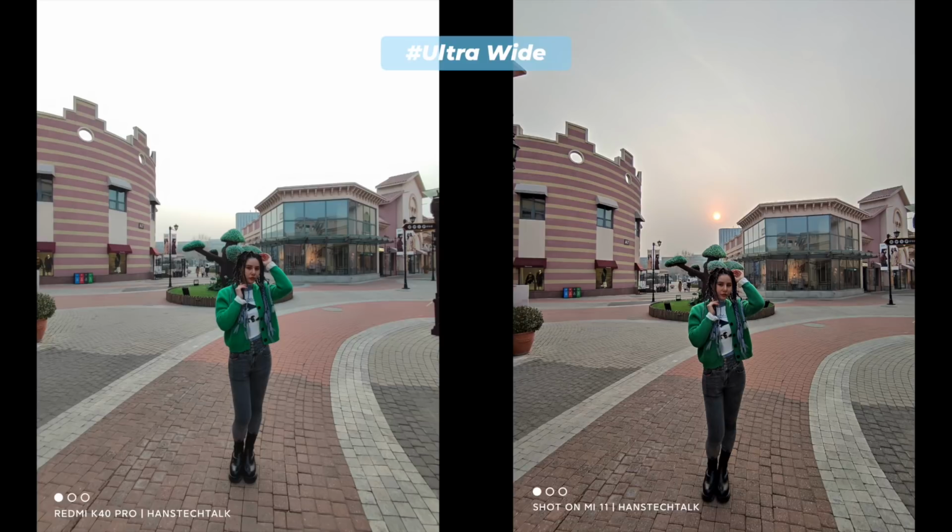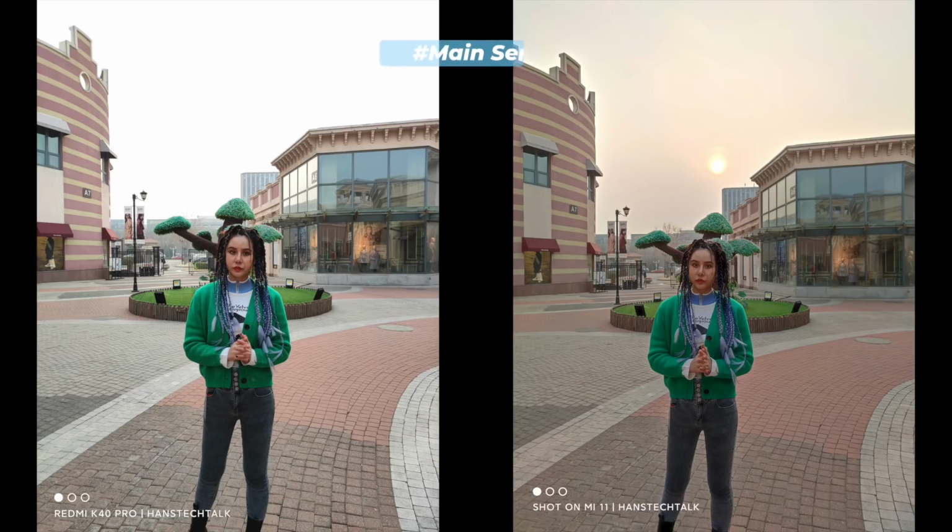I usually don't compare HDR photos separately, but yeah, this time I have to share due to this huge difference. These images were taken with HDR on, with ultra-wide lens, and the differences are clearly visible. Not only the ultra-wide sensor is bigger on Mi 11, even the lens is better. The same result when I have tried to take the same picture with main sensor. Mi 11 with bigger sensor, better lens and better processing got better images.